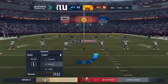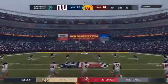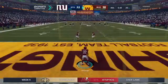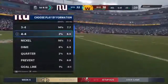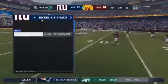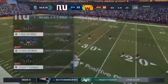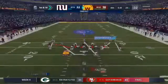Graham Gano set to kick off. Gano now following the touchdown here to kick it away. And this will not be returnable. It's out of the back of the end zone for a touchback. 25-yard line. Out there set and ready for this next drive, the Washington offense.